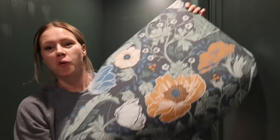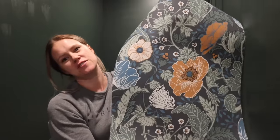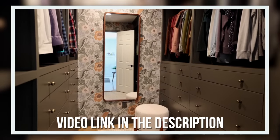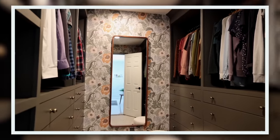Okay, so I'm back in the pantry and unfortunately I had to come without Dean today. He's finishing up some editing. But I am going to be installing wallpaper. And if this looks familiar, it's because it's the same print that we used in our closet at our house. If you saw that video, it's just the darker version of it. And since I saw this wallpaper, I have loved it. And I think it'll just be so fun.